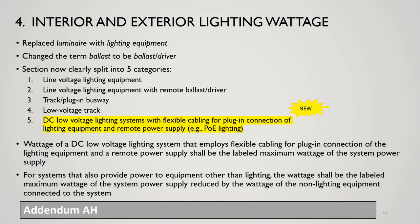We also split the section into 5 categories, one being line voltage for lighting equipment, another being line voltage for equipment with a remote ballast driver, track and plug busway, as well as low voltage track, and finally a new one for direct current low voltage lighting systems with flexible cabling for plug-in connection of lighting equipment and remote power supply. An example of this, but not as limited to it, is power over Ethernet lighting.